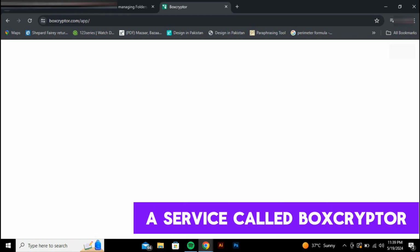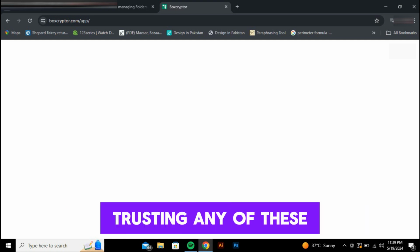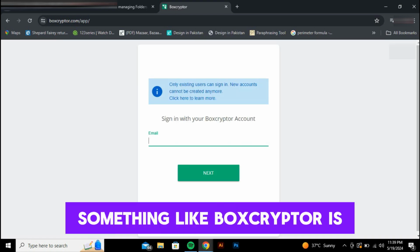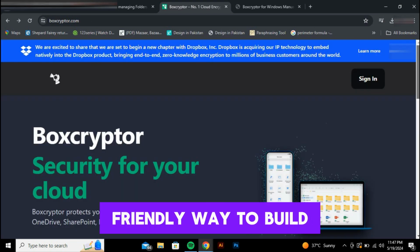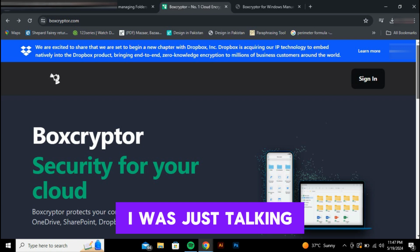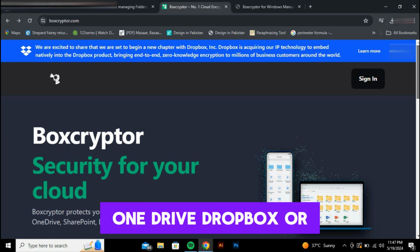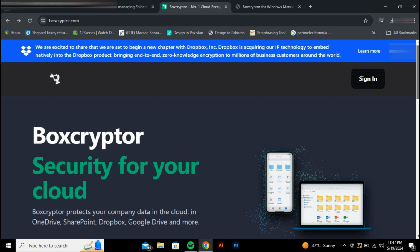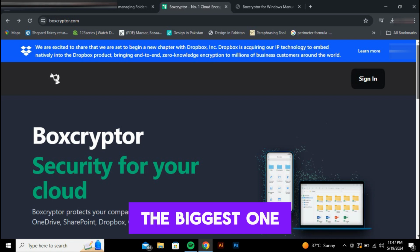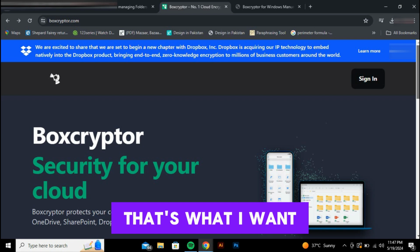For this, I use a service called Boxcryptor. If you have a difficult time trusting any of these cloud providers with your data, something like Boxcryptor is the best solution. It's a very user-friendly way to build that locked safe I was just talking about, and then upload that to Google, OneDrive, Dropbox, or any of those other ones. Again, I'm just trying to reduce the amount of trust that I'm giving to one single company. That right there is the biggest one. I mean, if you just take away one thing from a security standpoint, that's what I want you to hear.